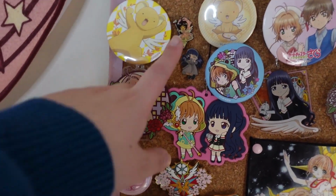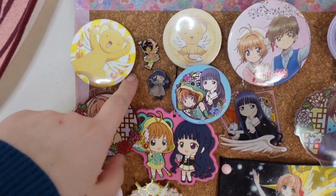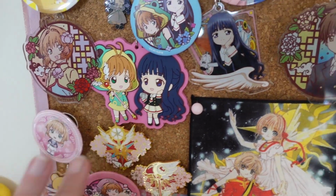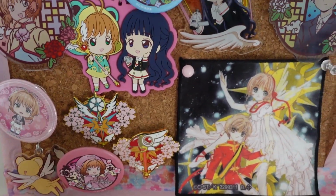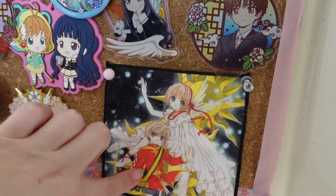Most of these are official. These are ancient. I got these at my very first anime convention in middle school. These are fan made. I don't know the artist. I'll have to find it. But the rest is official, like can badges and stuff, mostly clear card stuff, because my friend picked them up for me in Japan, but this is really old, so I like this.